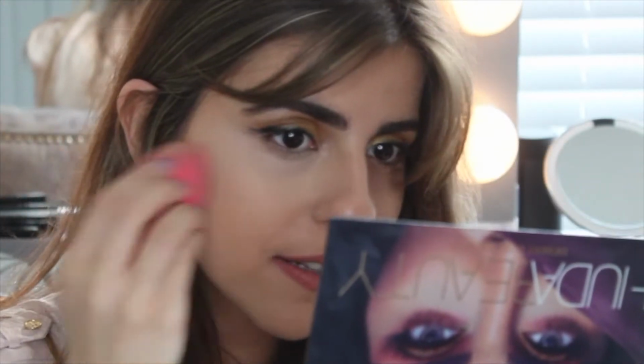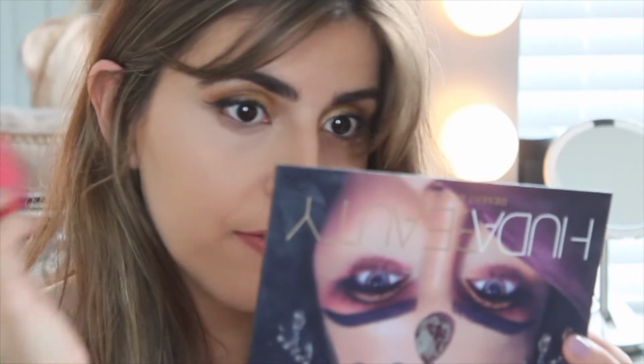Ooh, that looks really pretty. Very good coverage. Concealer is everything, guys, seriously. It just wakes you up and it looks great.